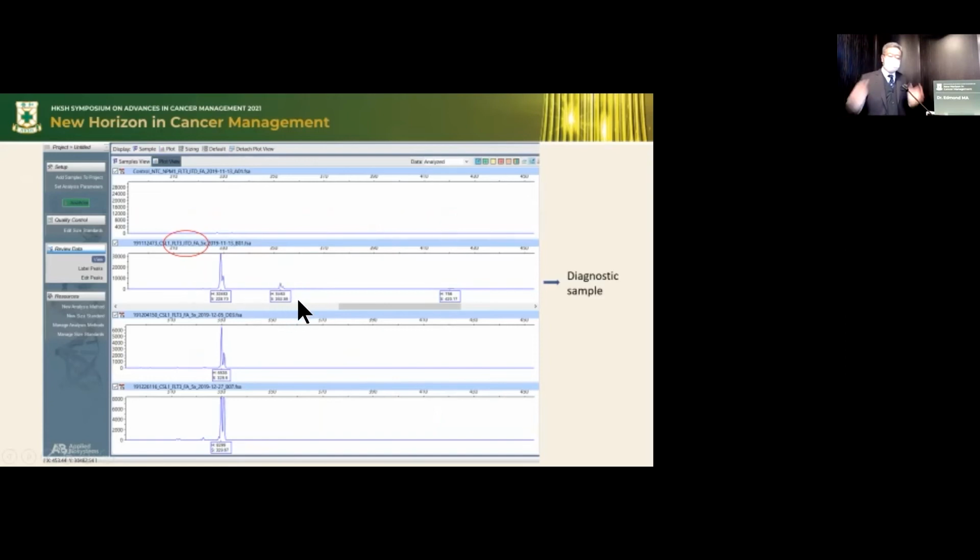Okay, so separate them according to length. And in fact, this is doable. In the diagnostic sample, this is the FLT3 ITD. So you see the wild type and the mutant. And in the post-treatment sample, the mutants are gone. However, we feel that this is not good enough. We want to monitor for deeper levels of MRD.